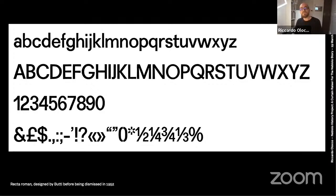We have to remember that Helvetica and Univers were released in 1957. Butti had been working in a similar vein several years in advance, which gives an idea of how he was able to anticipate certain trends.